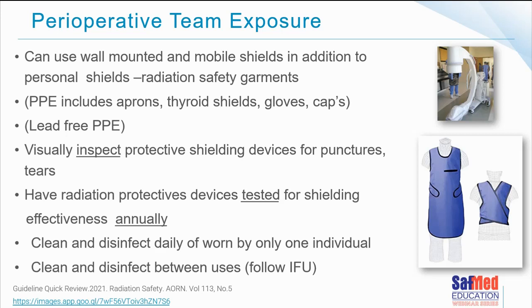The image on the right of the aprons are the ones that I'm most familiar with. I'm not sure if they're similar to the ones you may be using in your departments. If you are using those type of gowns, remember, of course, that the back is not that well protected. So never stand with your back to the radiation.